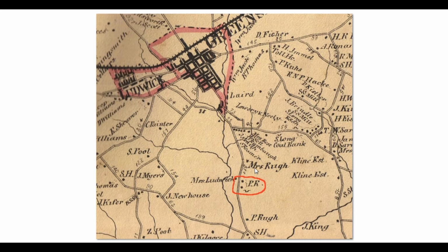This shows the area where the mine was in 1867. PR stands for Peter Rue. The Rue family owned it, and they were running a mine there. You see that symbol? That symbol indicates the presence of a mine. That's a mine opening, mine entrance.